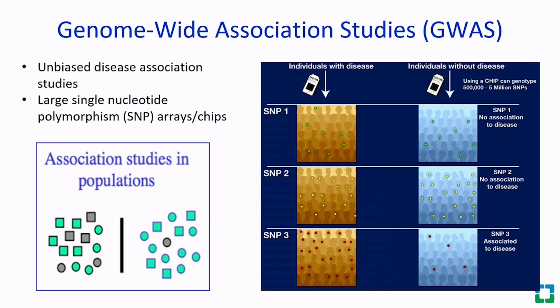So the era of genome-wide association studies has been pretty transformative. We can now assay hundreds of thousands and millions of SNPs, or variants, across the DNA. These variants are called single nucleotide polymorphisms, or SNPs. So you can do very large case control studies where you take individuals with a disease, like in the left column, and individuals without a disease, your controls. And then you see which SNPs or variants are associated with your disease. If you see here in SNP1 and SNP2, there's pretty equal distribution of the SNPs between the cases and the controls. But if you look at SNP3, the people with the disease have a lot more of those variants than the controls.